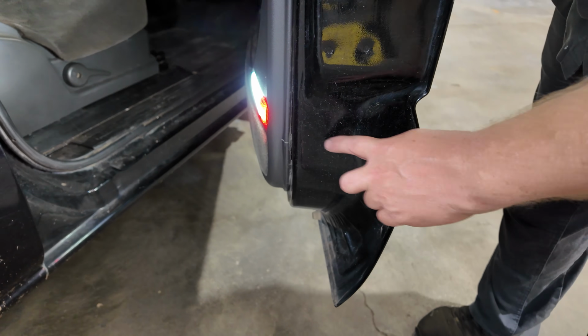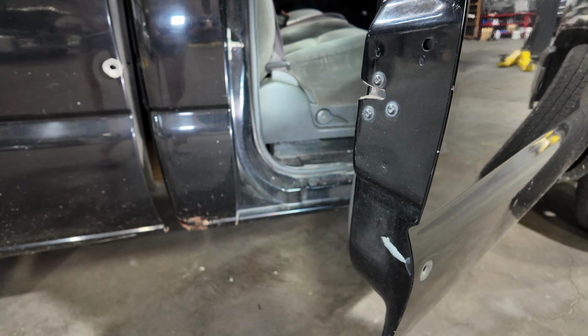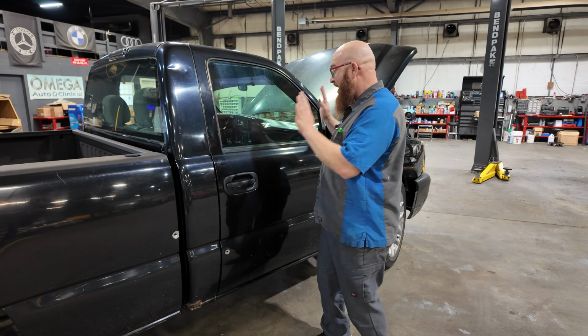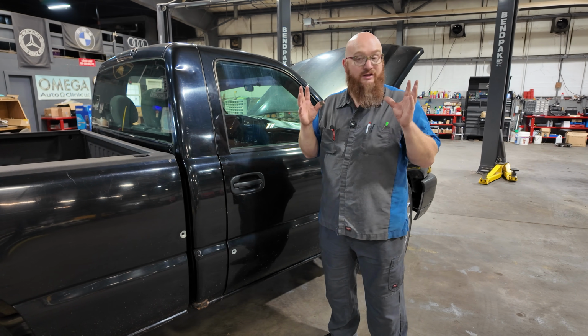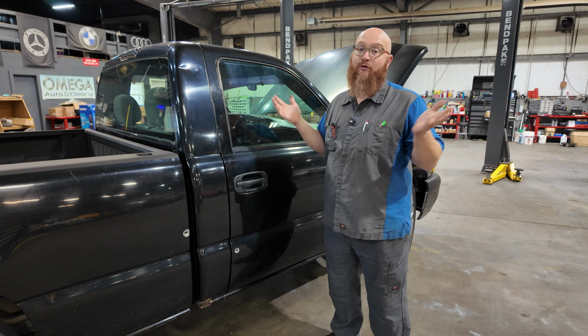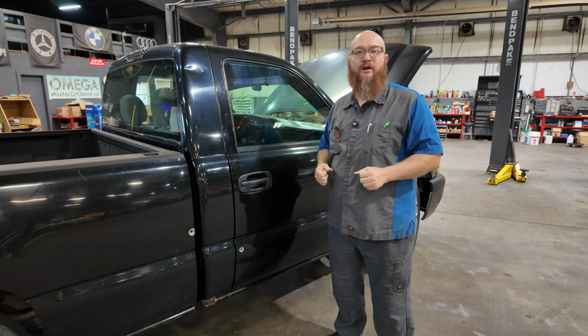Can you imagine if that continued through and would have hit somebody in the leg or possibly killed someone? So I have a feeling the original owner, or the previous owner anyway, some people were after this person. I don't know why, I don't want to know why. So let's get this thing on the lift over here and just take a quick peek underneath.